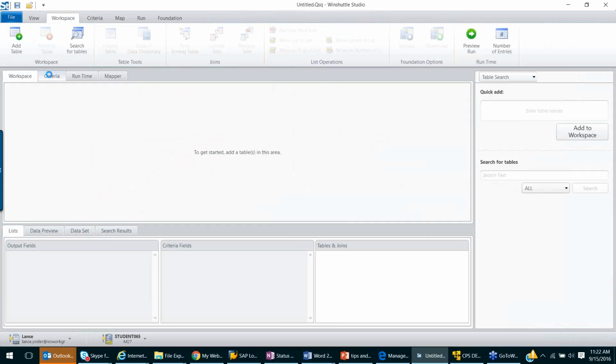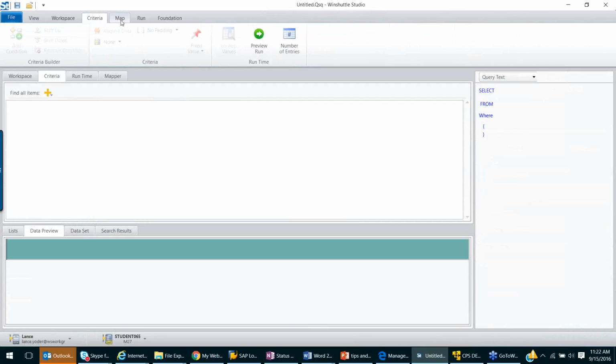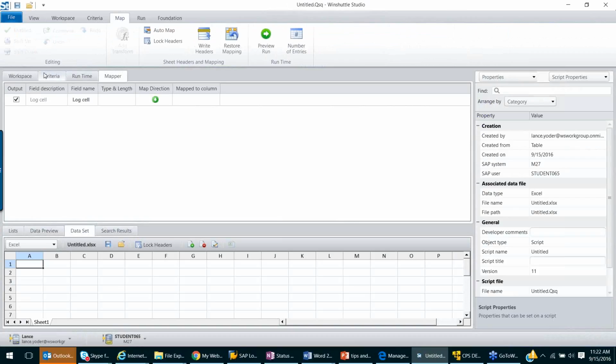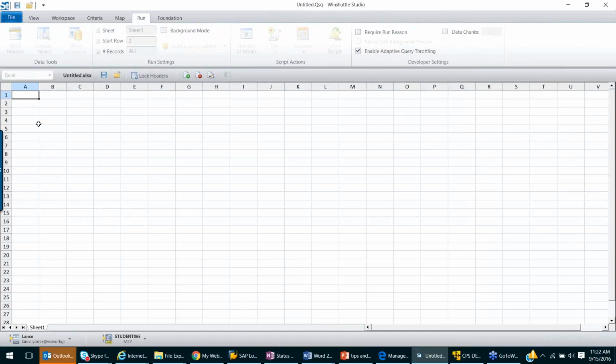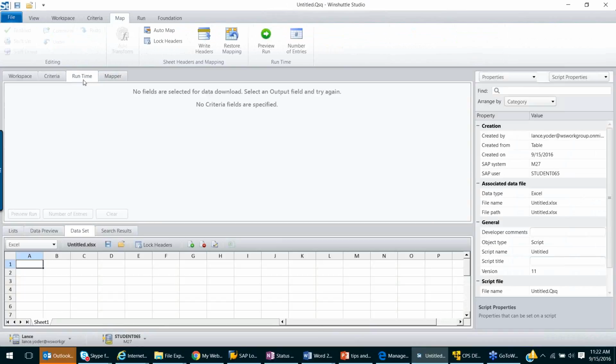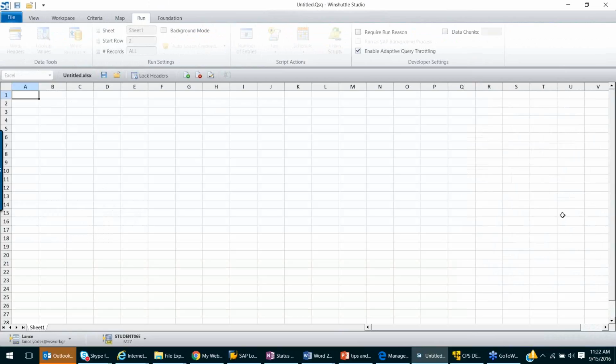So we have our workspace, we have criteria, runtime, and mapper. We also have a lot of items up across the top here as well. Some of them navigate you through the different spaces, so it's a little bit redundant on that aspect. So run, if you go to run, you can see more of the Excel file. If you're in the mapping area and you see runtime, you would see more of what the user would see when they go try to run it, almost like a little preview of the run screen, where the run menu up at the top, the run ribbon menu, gives you the Excel file.